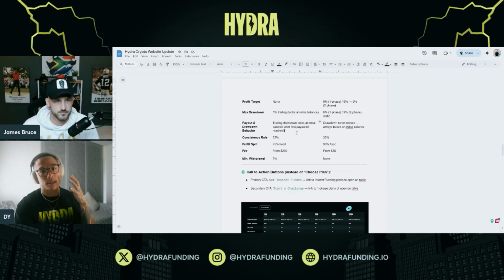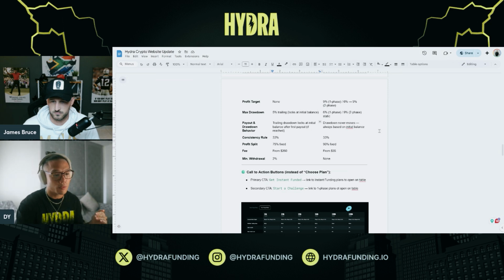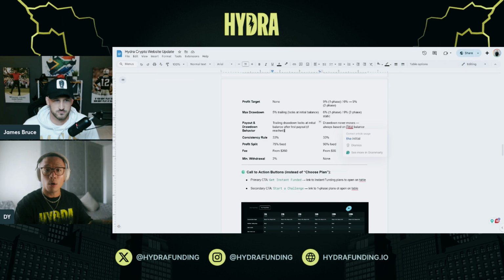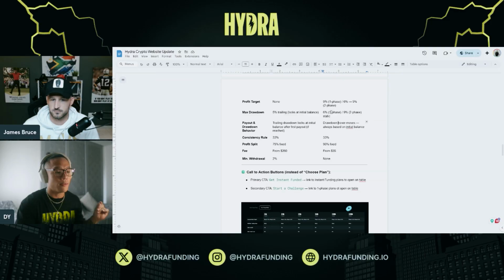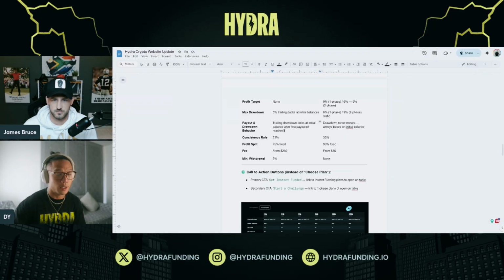So if you look down at the next section here, trailing drawdown locks at initial balance after first payout. This is something you're very used to seeing on the Hydra accounts. However, on our crypto accounts, the drawdown never moves. It's always based on your initial balance. So even if you take a withdrawal on our crypto accounts, the trailing drawdown, not the static drawdown, still remains at whatever it originally was even after payout, but it doesn't work that way for the instant accounts, right? Everything locks in at initial balance, so it doesn't change how you manage the account. This is just after first payout. The drawdown always locks at initial balance and never trails beyond it. That's always been our thing.